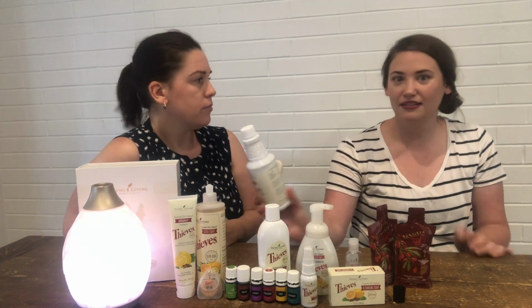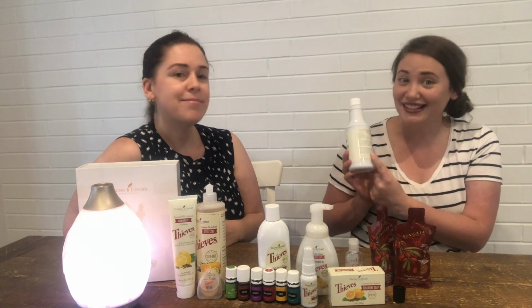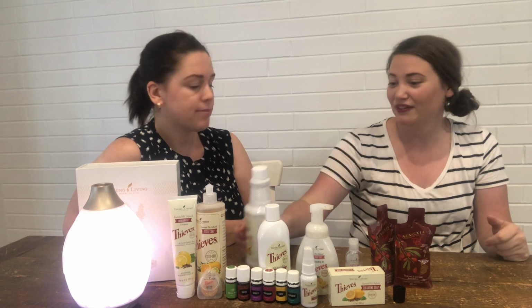And what I love about this cleaner, once again, all the ingredients are listed here. Look up each single one. You'll be very impressed.